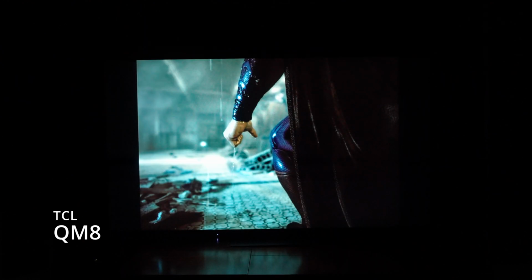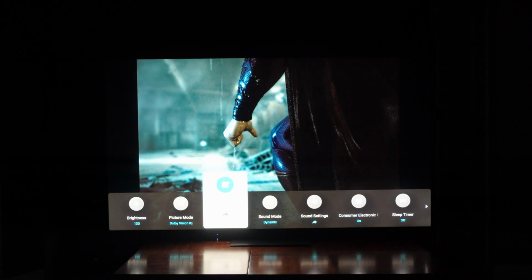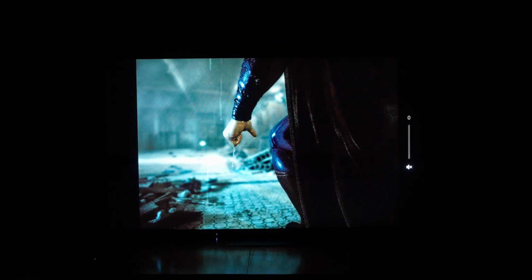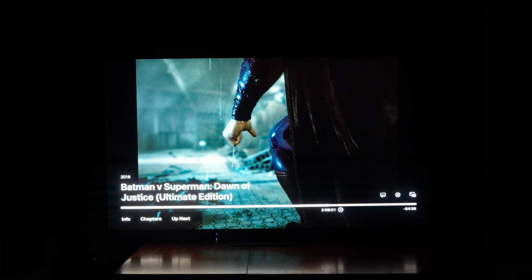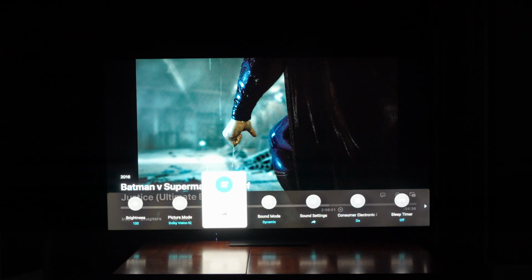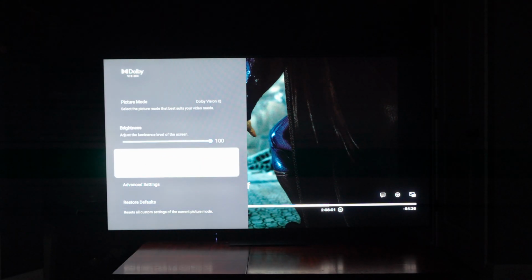All right, so before I get into the whole comparison between the X95K and the QM8, I first want to go over the settings on the QM8 just to show an example. So the first thing that I'm playing right now is Batman vs. Superman. I wanted to pause on the scene just to show what I am experiencing with the QM8 specifically.